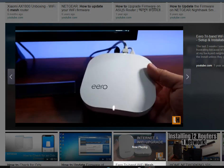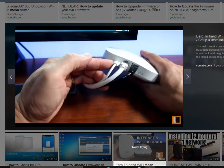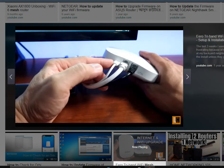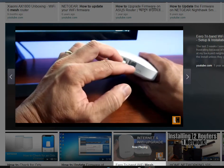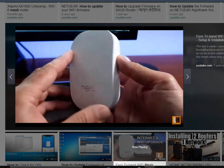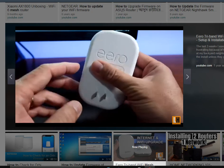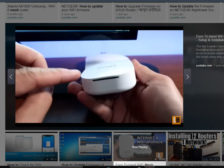You will see that the Eero Pro has the status light in the front, and at the back you will see the USB-C port for power, 2 Ethernet ports that you can use, and also a reset button. As to the beacon, it is a plug-in device, just plug it in any power outlet, and it has a night light at the bottom.